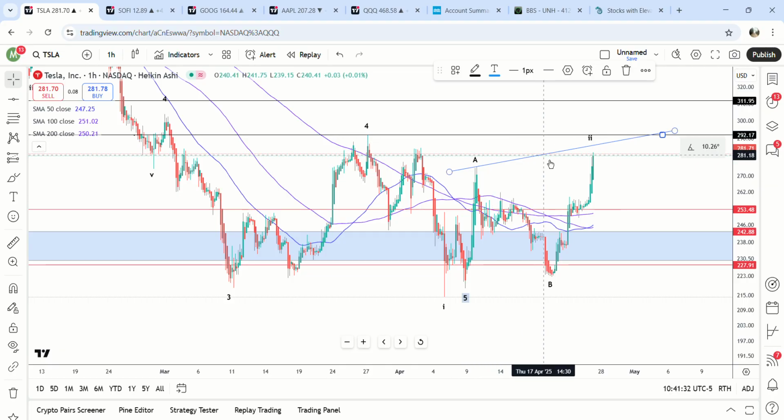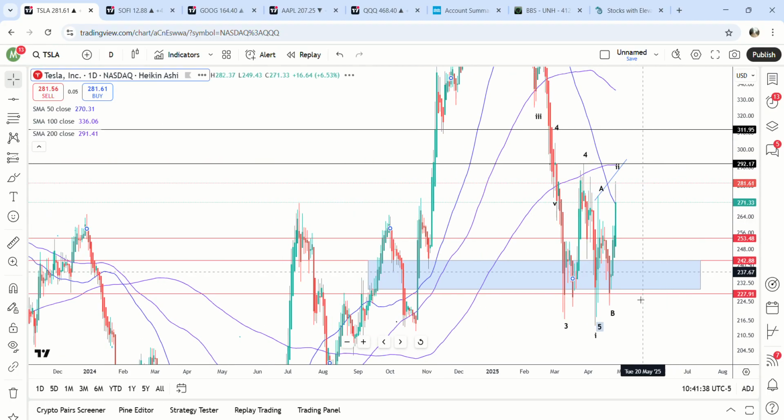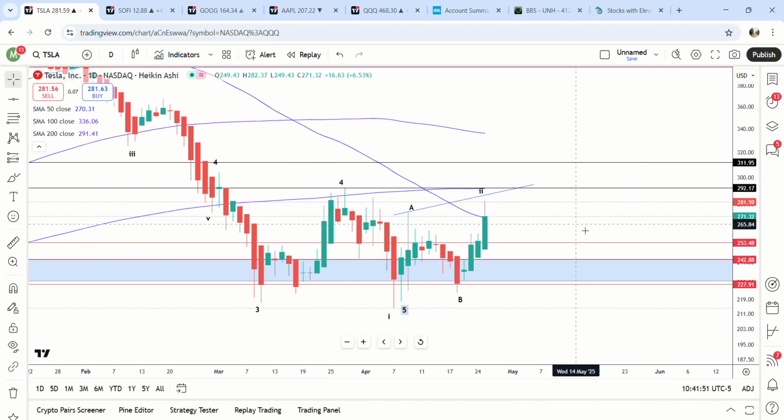That is really the line in the sand for being bearish, to be honest, because you have the 200 DMA right there. If it can break above 292 and close above it, it never closed above it here actually, that'd be very bullish. I don't think it's going to. It has no reason to.